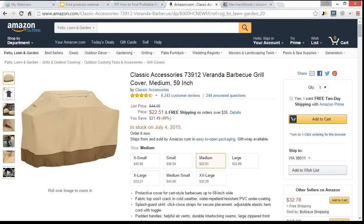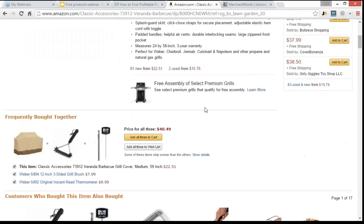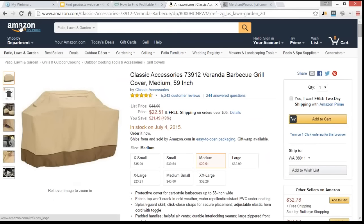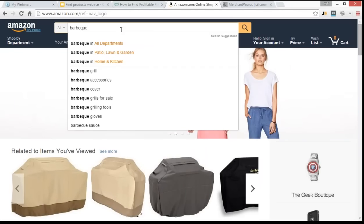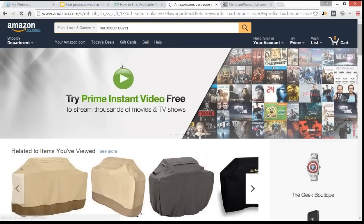So let's say, okay, this barbecue grill cover looks interesting. It's selling for 22 bucks. It's in our price range. Obviously, I bet you Alibaba will be able to make barbecue grill covers. So what we're gonna do is we're gonna go back to Amazon, the main thing, and we're gonna look up barbecue covers. And I think we were in the patio, lawn, and garden. So we'll go to that again.